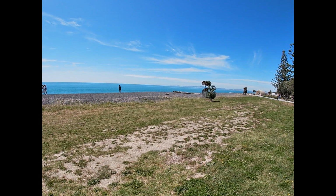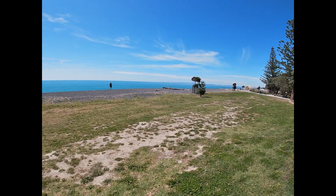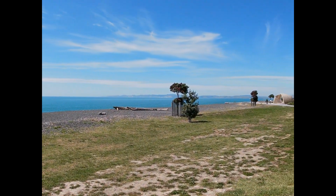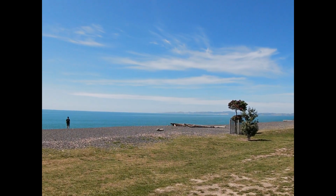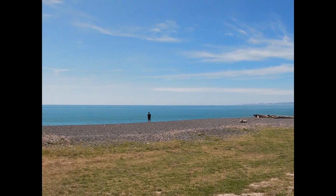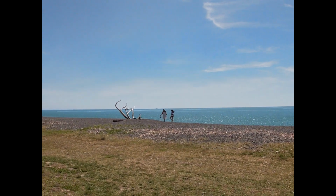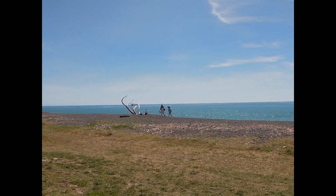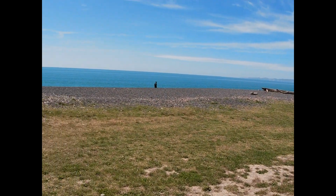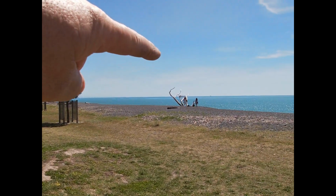So these GoPros are not wonderful for long distance photos or videos for that matter, but way out there, that's on the southern edge of Hawke's Bay, that is called Cape Kidnappers, and you won't see it, but about where that boat is, way out there, there is Napier Peninsula. So the bay goes right round in an arc all the way from here, right round here, right round here, all the way out there.